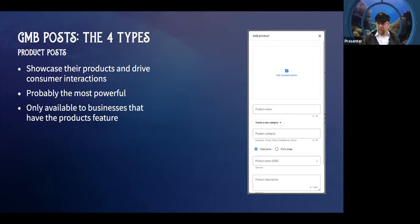It's only going to be available to businesses that have the actual product features. And so far, we can't tell that these expire.